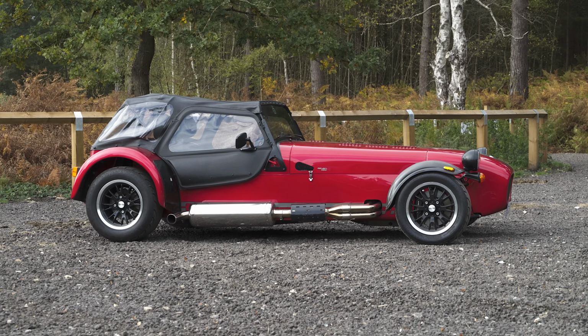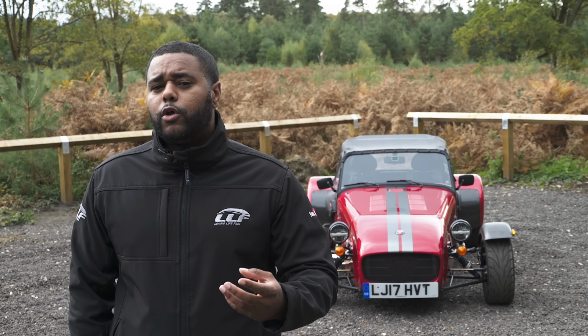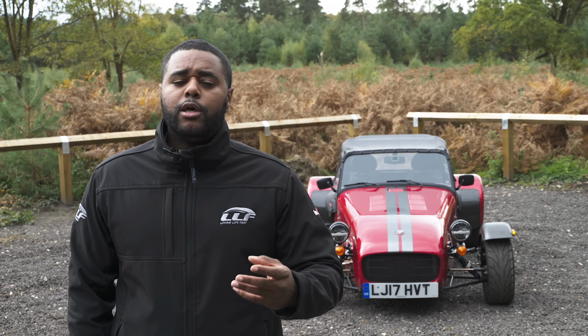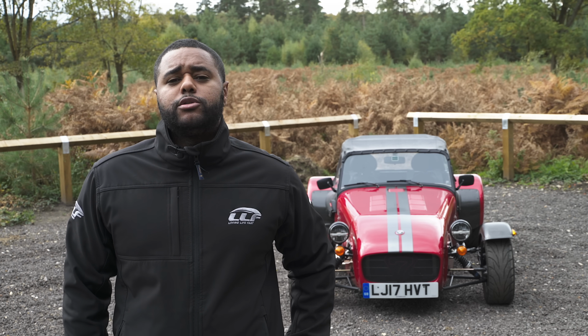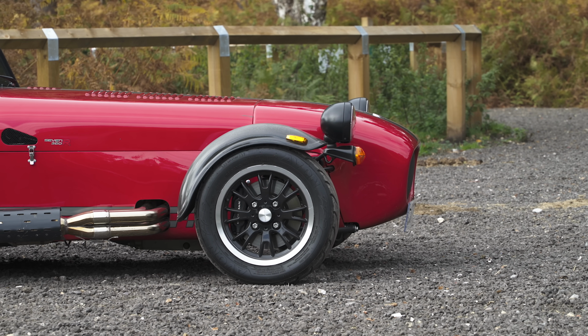Right, so Caterham 360R. As you guys know, I don't really do car reviews, but seeing as though Caterham have loaned me the car for like 5 or 6 days, why not put a little extra effort into the production? As I mentioned, Caterham did loan me the 160 last year, which actually had the S-Pack.